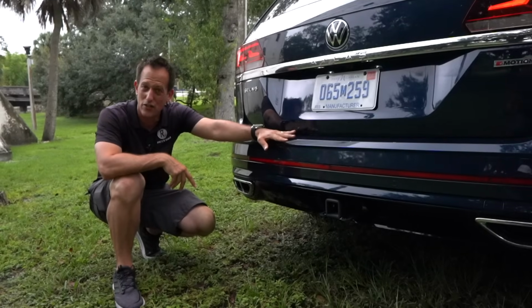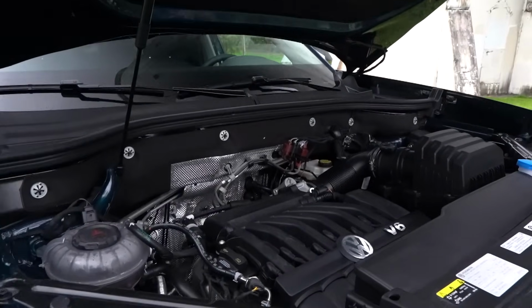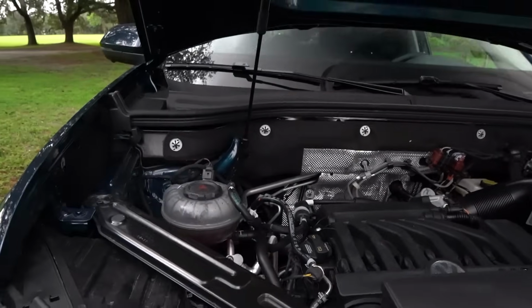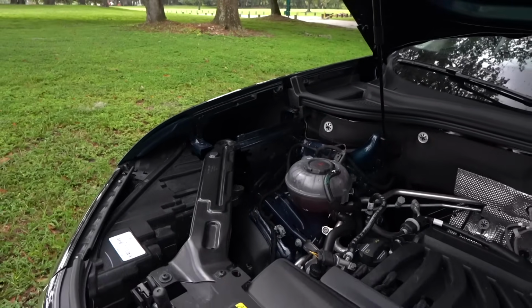Guys, we got the hood popped. You have a massive hydraulic hood strut. Underneath that hood is gonna be that V6 engine. Look at how low it's mounted in the chassis. That's gonna help with handling. Now, what kind of power are we looking at? We're looking at a 3.6 liter V6. That's that VR6 engine from Volkswagen.